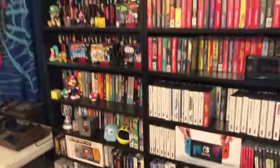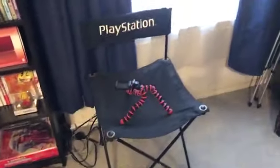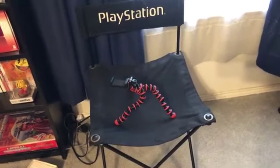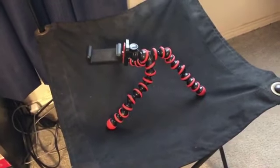Now over here, I'll back up a little bit, just kind of pan out. So it's another section. Off screen in my videos, a lot of times I'll put things that I'm holding or showing you guys on this PlayStation chair. That's my little tripod for my TikTok videos, and there's my tripod for my YouTube videos. There's the look outside our house. A little gloomy today.